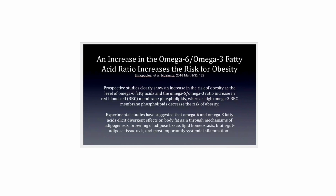So something to consider. Experimental studies suggest that omega-6 and omega-3 fatty acids do elicit divergent effects on body fat gain, and it's through mechanisms of adipogenesis, that's the making of fat, browning of adipose tissue. So when we brown adipose tissue, our fat cells actually burn more fat, lipid homeostasis, so some kind of natural balance, and the brain-gut adipose tissue axis.